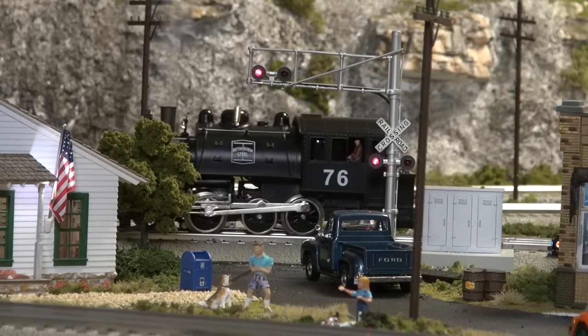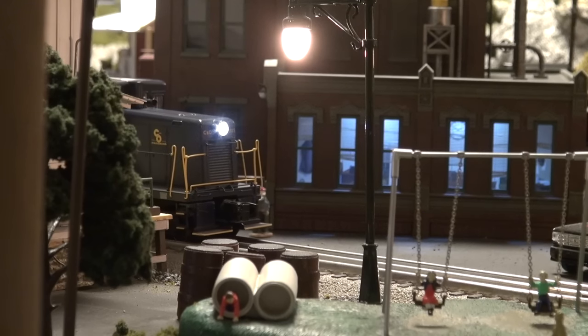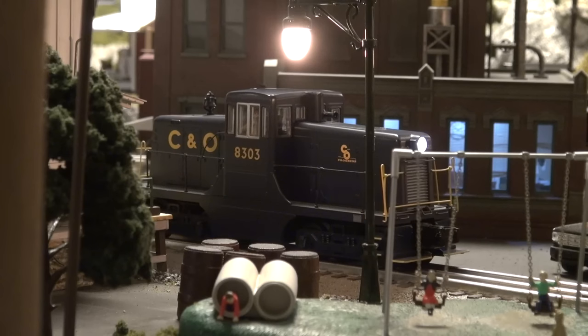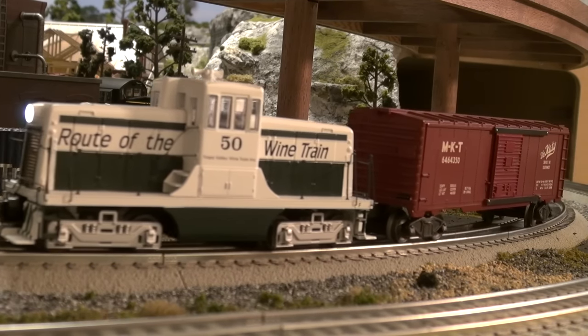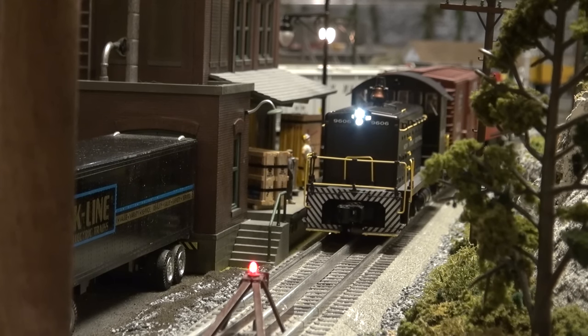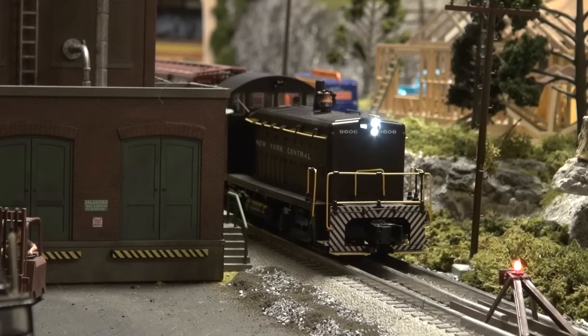Now that we looked at some of the biggest steam engines in my collection, let's look at some of the littlest engines in my collection. The Lion Chief Bethlehem Steel Docksider. We also have an MTH Premier C&O 44 tonner. And I also have this Atlas Premier GE 44 tonner, and this is the Route of the Wine Train. Rounding out our switchers is this New York Central. I don't do a lot of video clips in this little industrial area, so this was kind of fun.